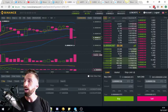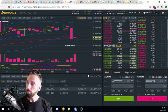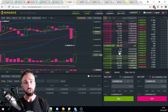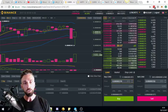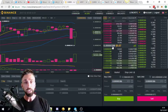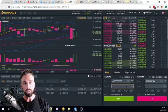Right now I have 8,000 Lend coins. 6, 7, and 8 cents is a good point for it right now. All we have to do to actually buy is, I've already got BTC in my account, which you're obviously going to need. We click on the price here, and it pulls that price in right here.